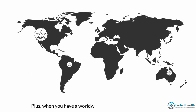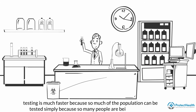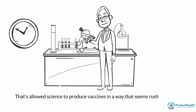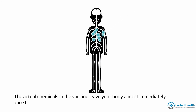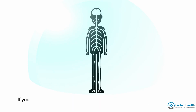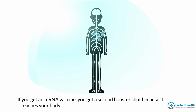Plus, when you have a worldwide pandemic like COVID, testing is much faster because so much of the population can be tested simply because so many people are being infected. That's allowed science to produce vaccines in a way that seems rushed, when in reality, it included more testing on more people than any other vaccine in history. The actual chemicals in the vaccine leave your body almost immediately once they've done their job and delivered what your body needs to learn to fight the virus. If you get an mRNA vaccine, you get a second booster shot because it teaches your body to be 100% sure what to attack when it sees it.